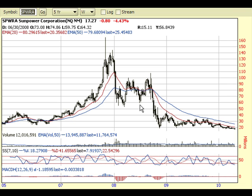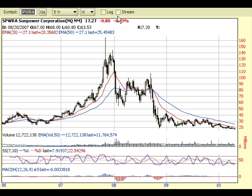Now, as always, I like to do a top-down approach, meaning I look at a weekly or monthly chart and then narrow it down to a daily chart, so you can get a long-term view and then go to a short-term view. The first thing we're looking at is a 5-year weekly view of this stock right here.